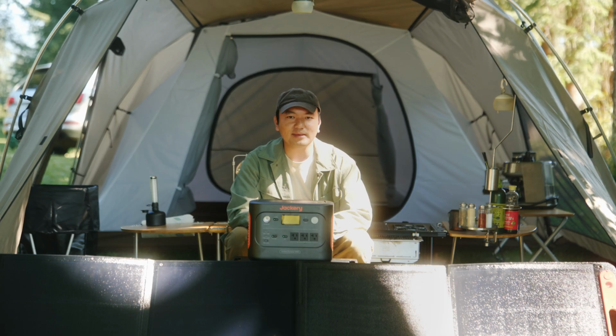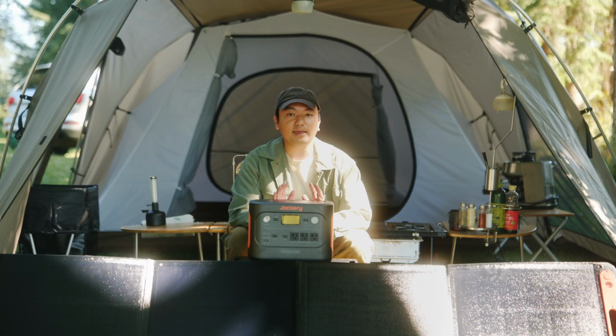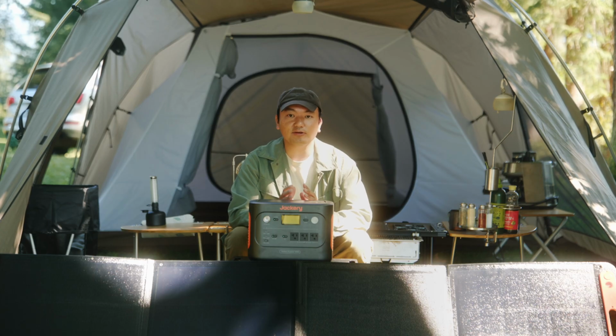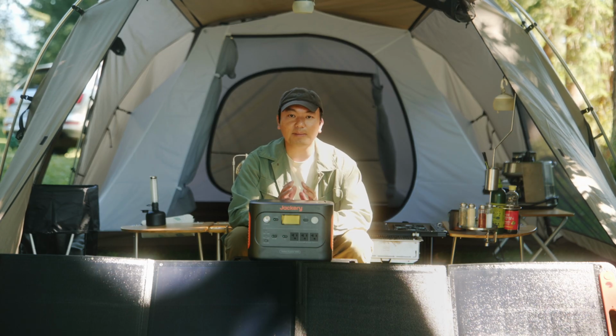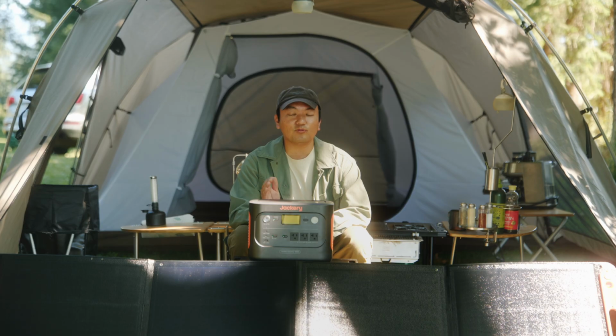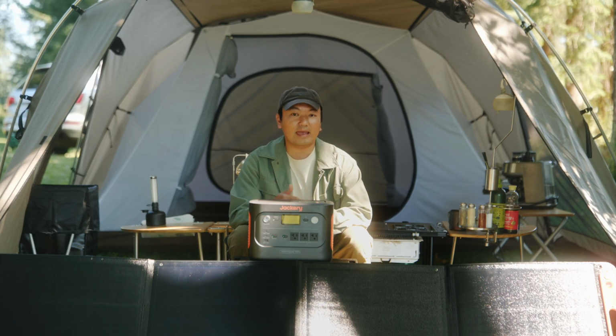The next test that I wanted to run was to see if the Jackery 1000 can run the AC in my Airstream Basecamp. The power requirement for my AC in the Basecamp is 2000 watts. Now this power requirement is more than what the Jackery can handle, but the Jackery has a peak power of 3000 watts. What this means is that it can handle a very short burst of high power to allow electronic devices to start up. In this case, my AC doesn't have a soft start, so it's going to need more than 2000 watts of burst in order to be able to run.